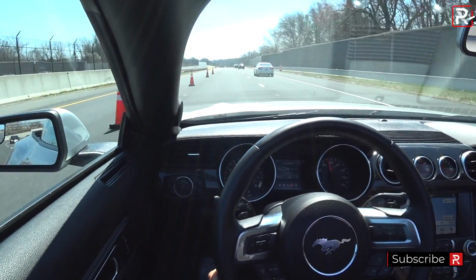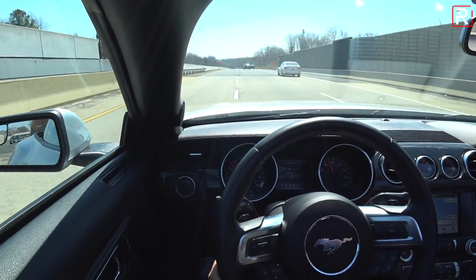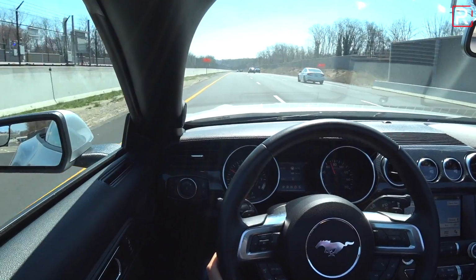But God, this car would be so good with the manual transmission. Just get a Mustang with the stick shift. But anyways, I've had way too much fun. Let's go back into its normal drive mode here and just kind of cruise, because convertibles are meant to be boulevard cruisers as well.